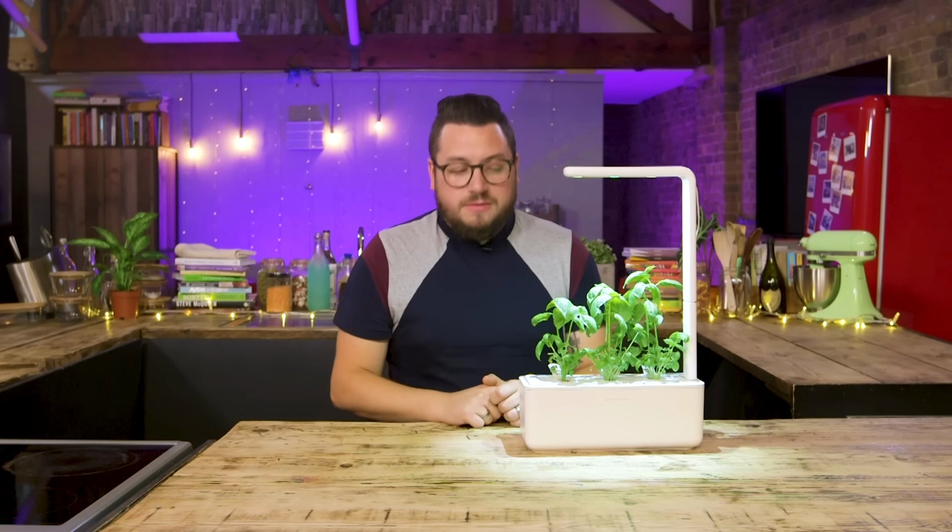We've put 3 basil plants in it. It says that it knows how much light, water and nutrients the plants need, but we've not told it that we're using basil and not chili plants or strawberry plants. At the moment, I am perplexed, but thanks to the power of editing, we'll now skip forward a few weeks' time to see what's happened.